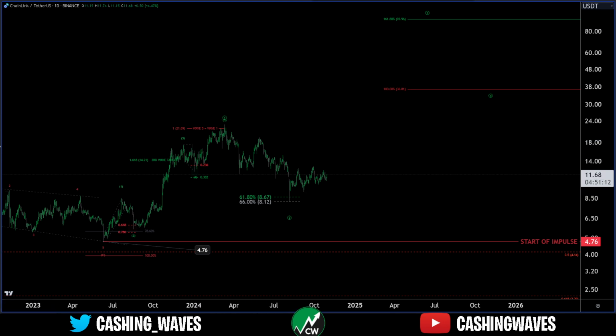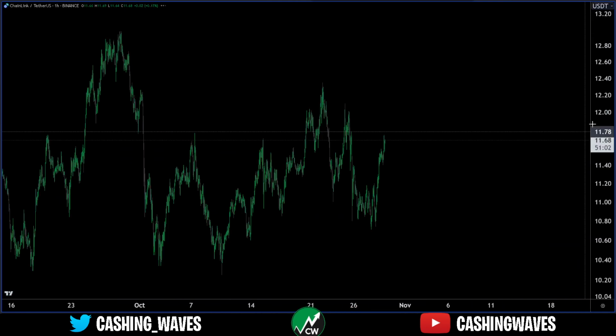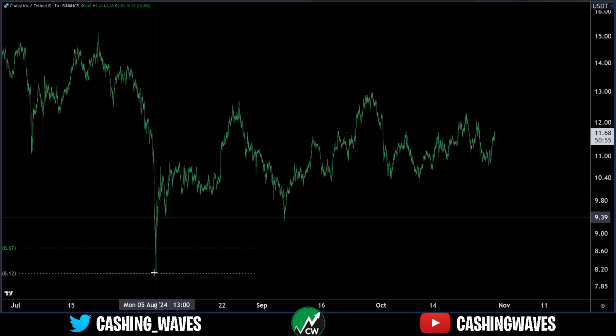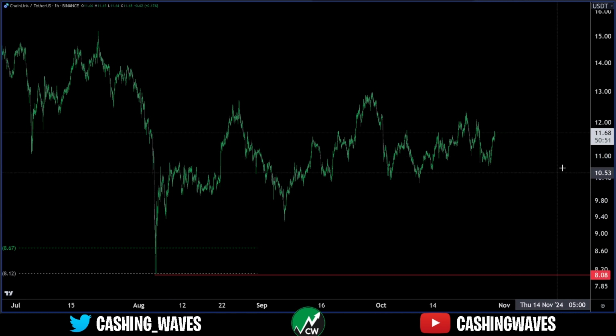Let's go down to this area right here. And remember, we need to hold this low to keep all these bullish counts intact. So for all these counts, we need this low at 808 to hold.